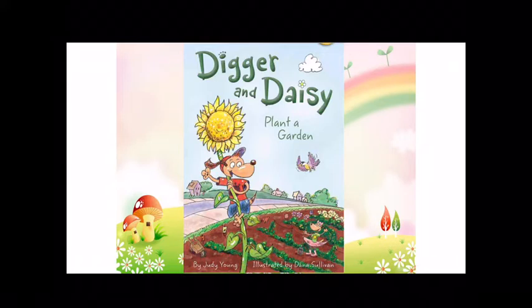vegetables. Look at the bottom of the cover. You can see the author is Judy Young. It says by Judy Young. And the illustrator is Dana Sullivan. It says illustrated by Dana Sullivan. Let's read the story together.